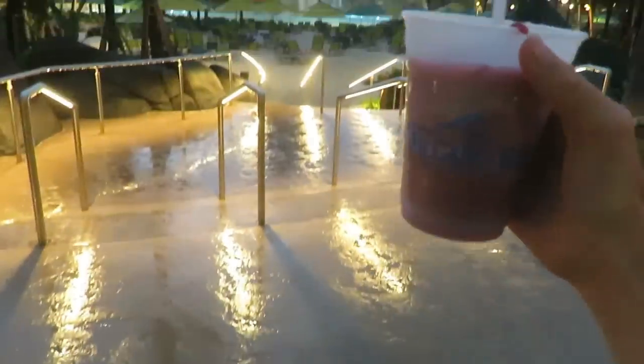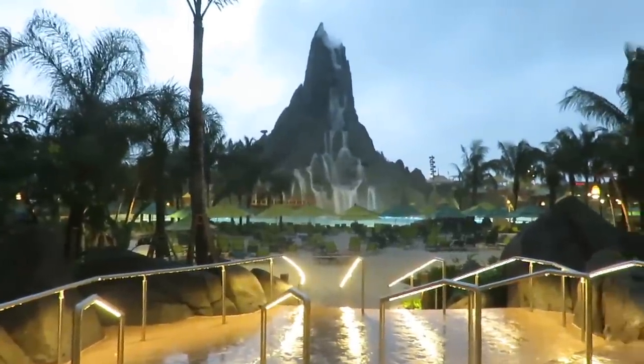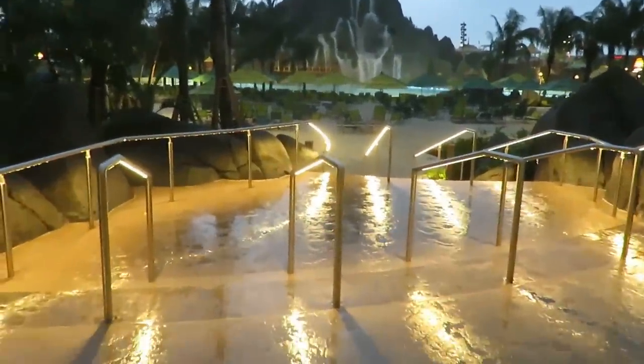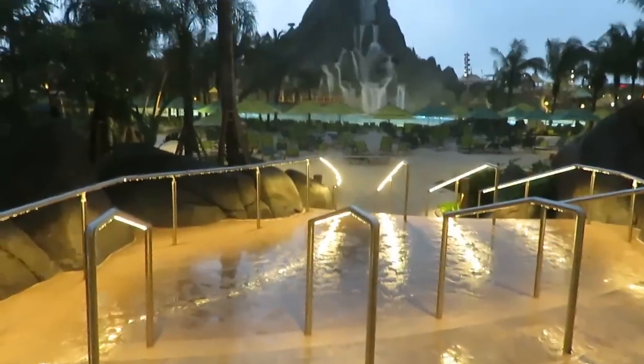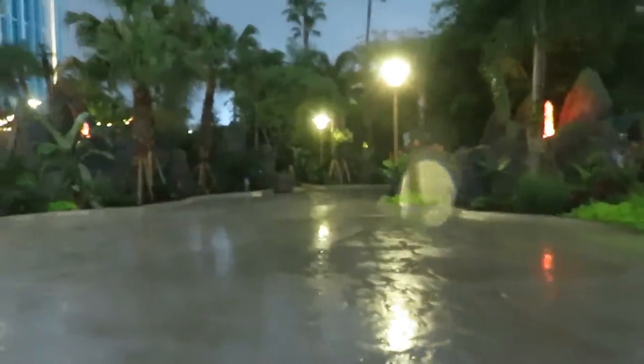The food was good. I'll give my full opinion once I get in the car and I'm not in this rain. This sucks though. You know, honestly, I know it's not Universal's fault that we got rained out, but this sucks. I'm just like, I'm upset. At least I have this drink to make me happy. I'm leaving the park though.